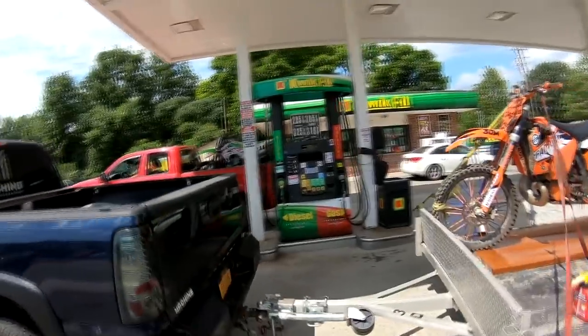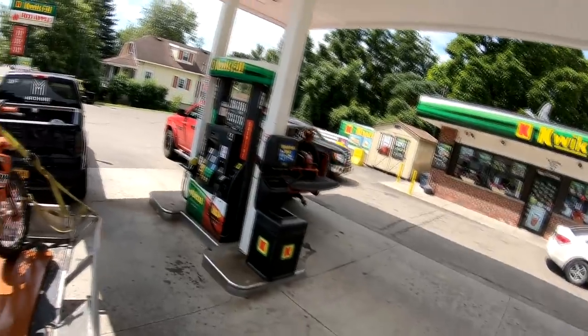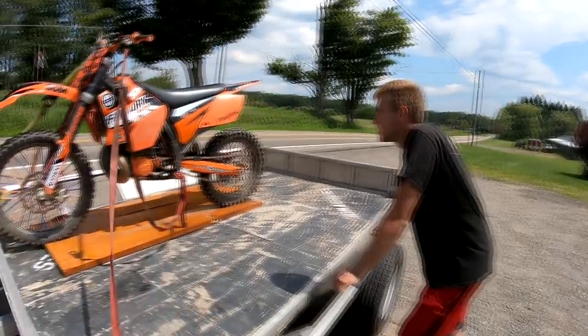Now let's load this sexy machine up. Getting some fuel, and it looks like everybody has the same idea today. Looks like a Kawasaki and a KTM. I like those suckers, huh?